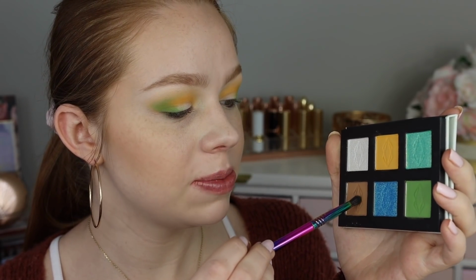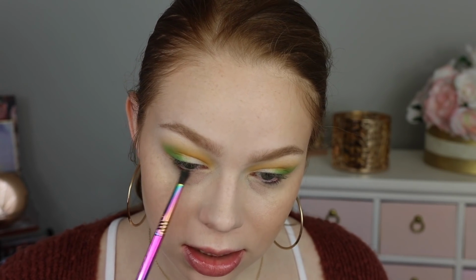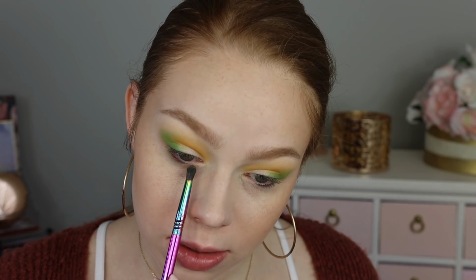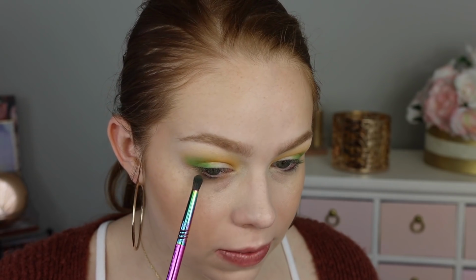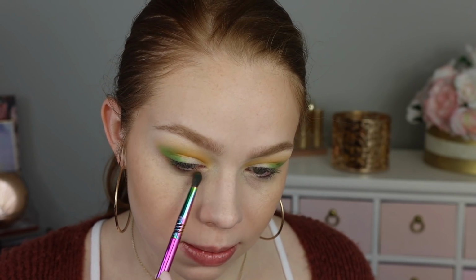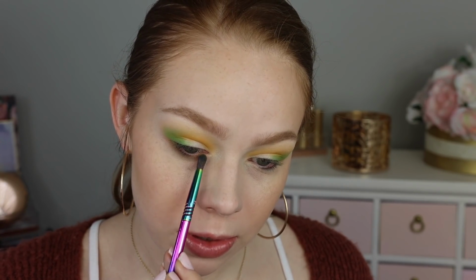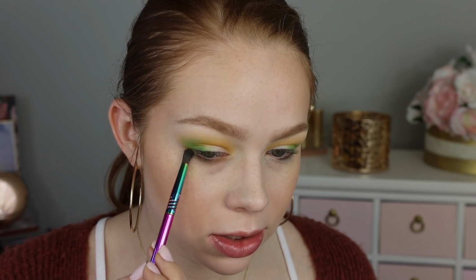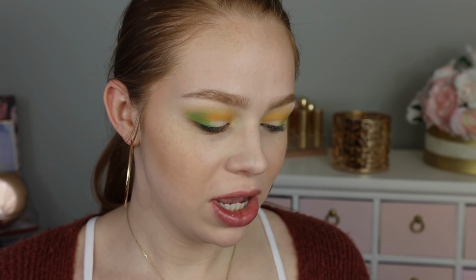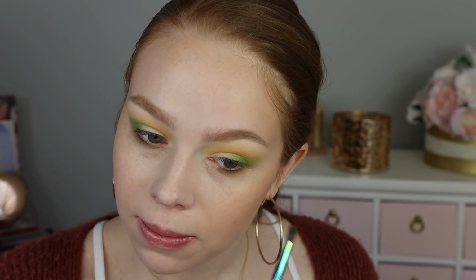I think I'm going to go into this brown, and I'm just going to do a really light dusting underneath my lower lash line, just adding a little bit of smokiness because I'm going to go on top of that with the blue, I think. Or am I? I don't know, maybe I could just build this up a little bit and it could be its own thing. I'm trying to do a look where I use every single shade because there's only 6 shades, but I feel torn on the placement.